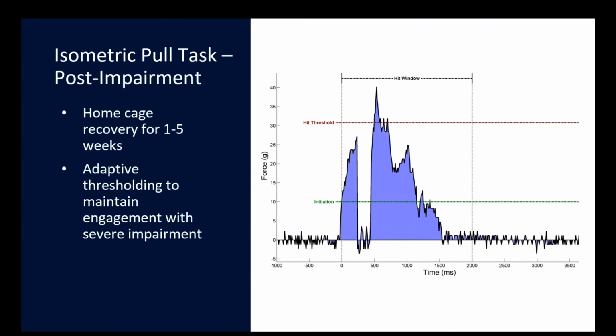Following whatever impairment model you want to do, most labs will do home cage recovery of at least a week, more if you've got a particularly severe model or if you want to look at some sort of chronic impairment. For really severe impairment models, you might not be able to use the same pre-impairment performance criteria after you've done the impairment. For example, this trace on the right is from a rat that was trained to pull with at least 120 grams of force, but following a cortical-subcortical stroke model, this rat can never pull with more than 80 grams of force. So in this case, we applied an adaptive threshold after impairment. That helped subject impairment, and it kept this rat working through 5 weeks of post-impairment testing.